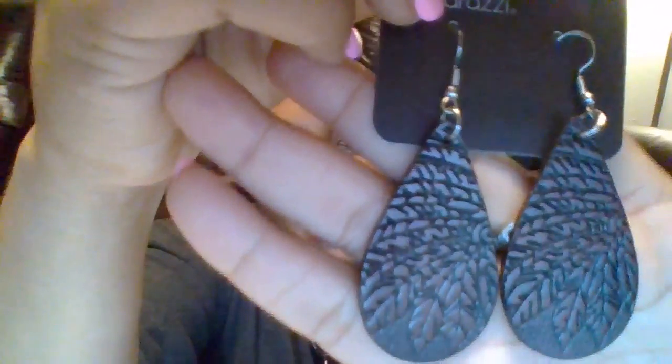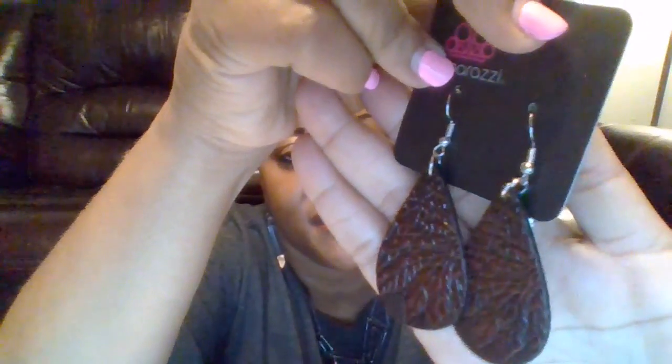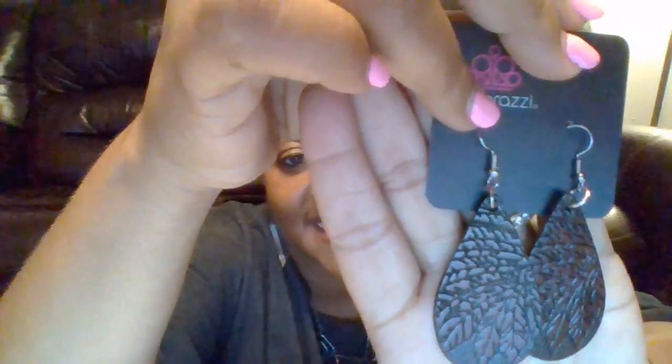E0010 is a fish hook, but this is a brown leather texture. And so you see you have a little bit of texture there, but these are like a chocolate brown. This is E010.